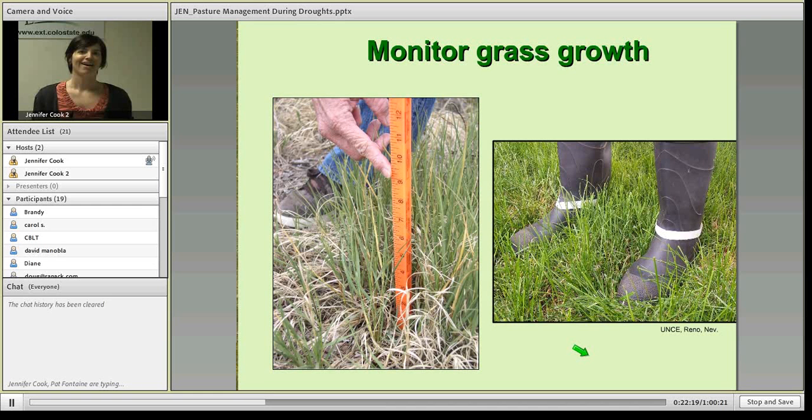So how do we know if we have cold season or warm season grasses? How do we know when we can turn our animals in to pasture, or when they're in their growth windows, their peak growth time periods? We can use some monitoring, walking around our pastures daily or weekly, using a ruler to measure the grass, taking notes, and really just walking around and noticing what's going on in your pasture.